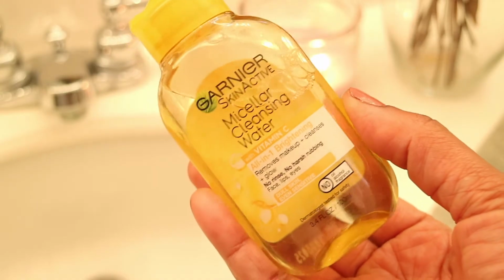And also, to help take my makeup off, I like to use this Garnier micellar water, and this is the one that contains the vitamin C. So all I do is just squirt some on my makeup wipe, and just continue taking off my makeup. It just makes it come off a lot easier.